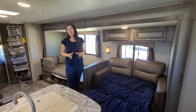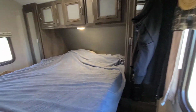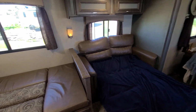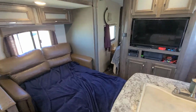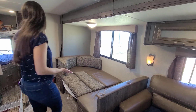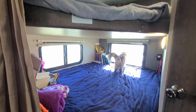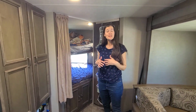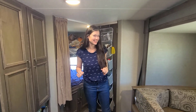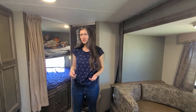As far as sleeping arrangements, obviously Adam and I share the queen size bed. Usually it's 1 or 2 kiddos on the pull-out, 1 kiddo on the table to bed conversion, 1 in the top bunk, 1 in the bottom bunk, plus the dog sleeps there. The cat sleeps wherever she wants. The whole camper is in her domain. Yeah, so that's how we fit 7 people sleep-wise in this camper.